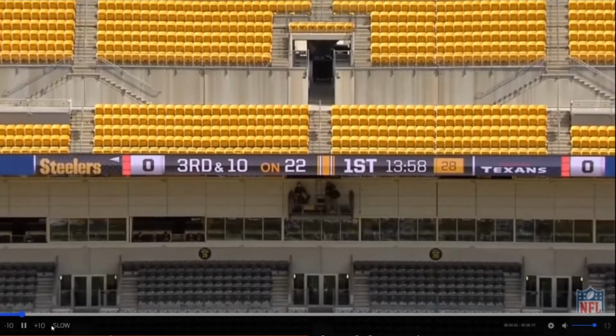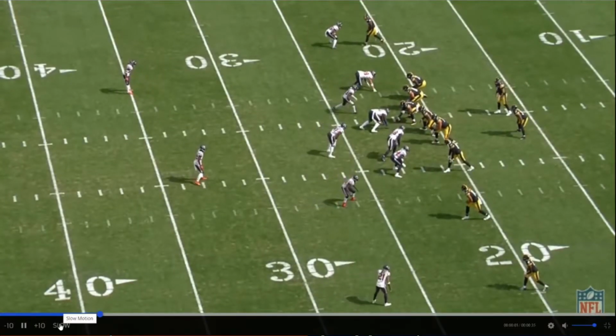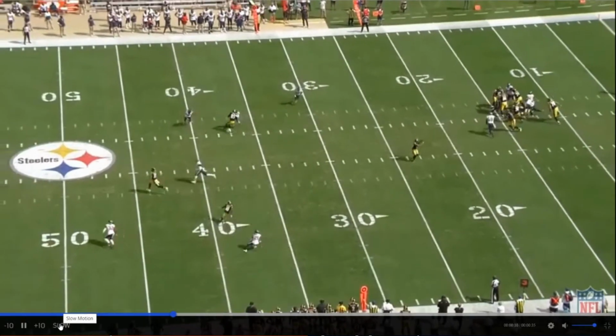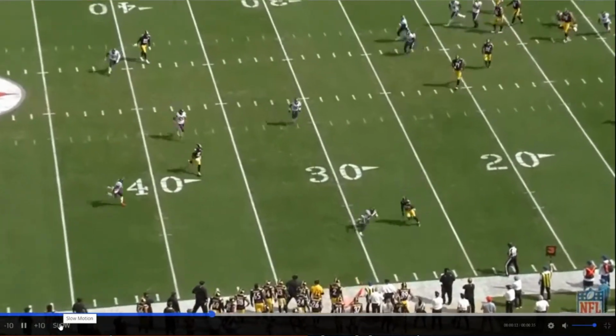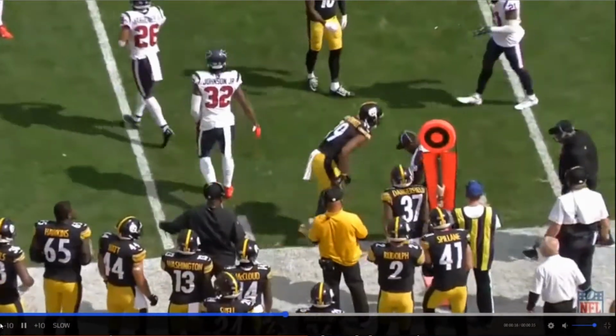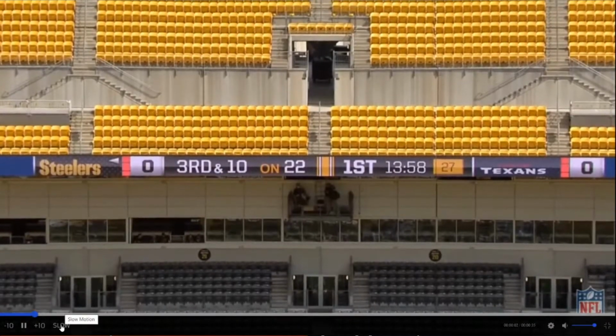Okay, I'm back up. I started watching already. So 3rd and 10, first quarter. Looks like it was still 0-0. We've got trips left. And he got the first down right at the end. Good effort by number 19, Juju Smith-Schuster.